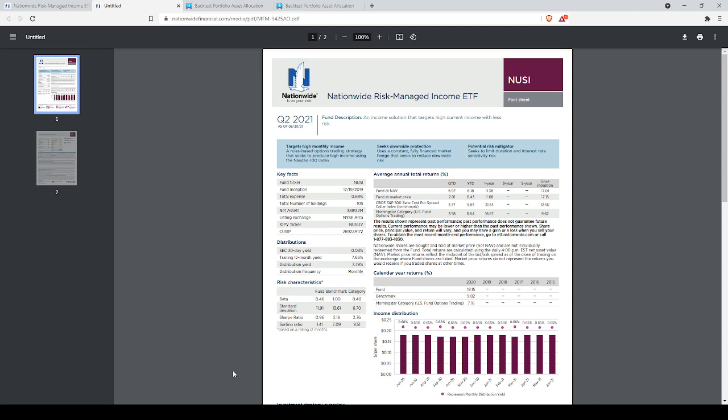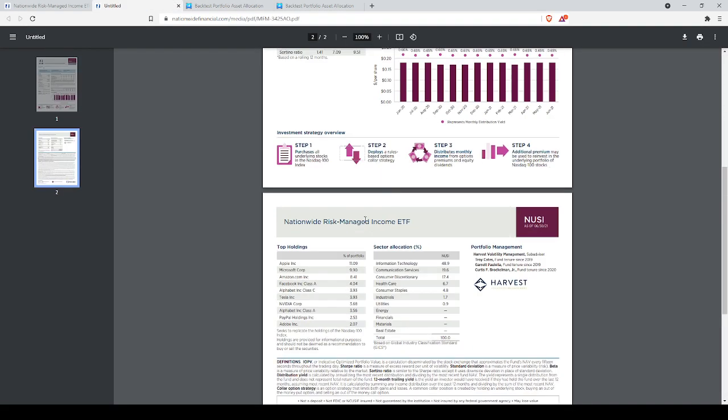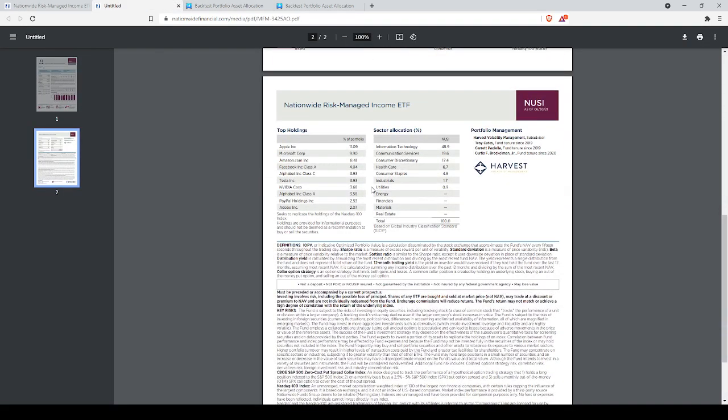Next, let's take a look at the performance and see how it's doing. Actually, before that, let's take a look at the portfolio, which we can see here. So this does write covered calls on the NASDAQ 100, which means any company that makes up that index is going to be bought by this fund. We can see here that the top 10 holdings go from Apple to Adobe. It is very, very heavily weighted at the top, with Apple at 11%, Microsoft at 9%, Amazon at 8%, then it starts to trickle down.